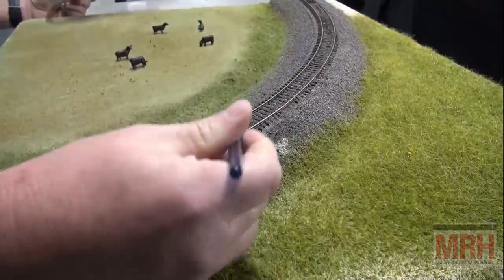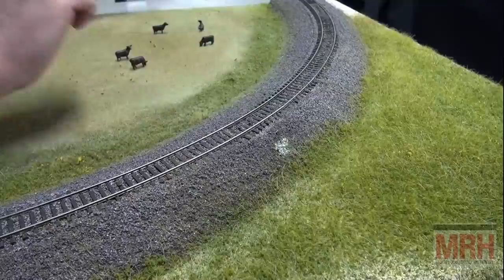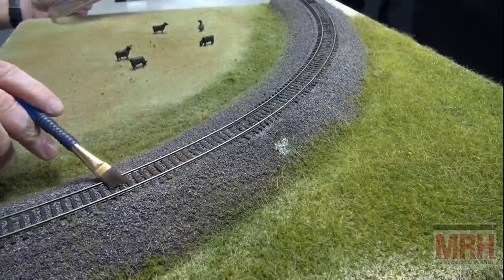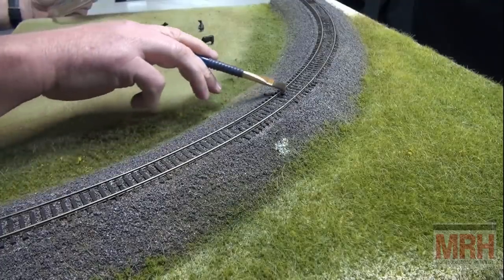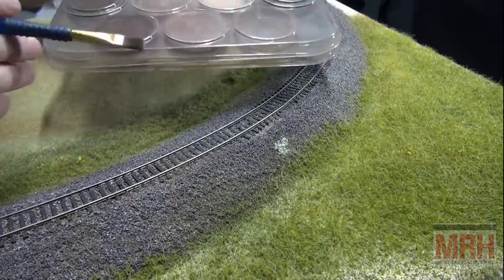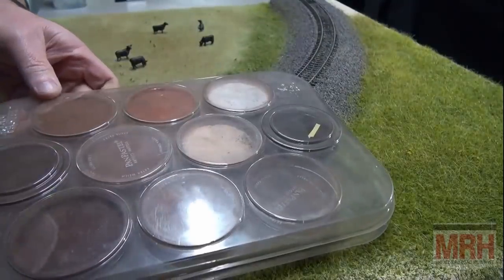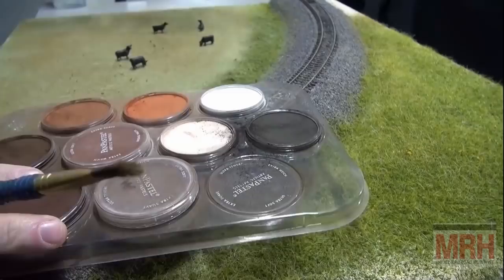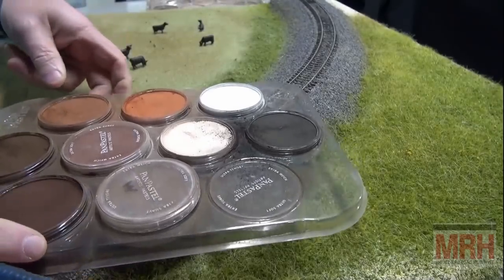Okay. Now, we detail our models, so I want to detail the track and weather it. So basically, I use pan pastels to weather my tracks, like I do a freight car.